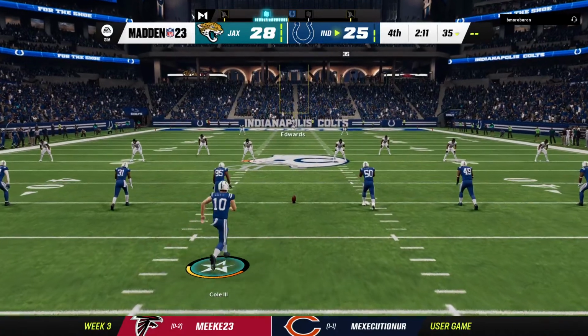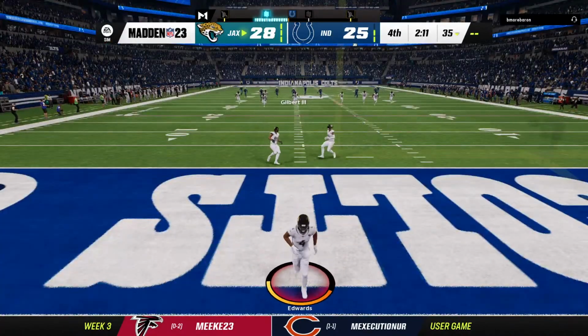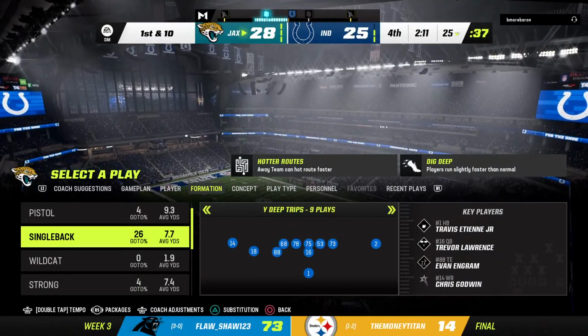The Colts kicking team is out there now, and they will send this one away. And they will not get a chance to return this one as it's through the end zone for a touchback.